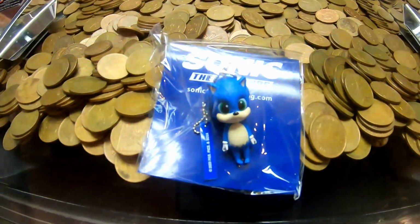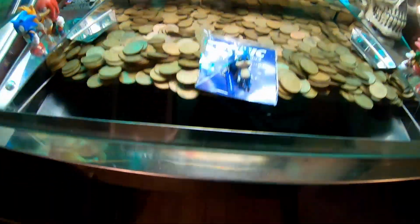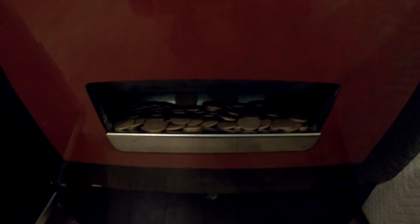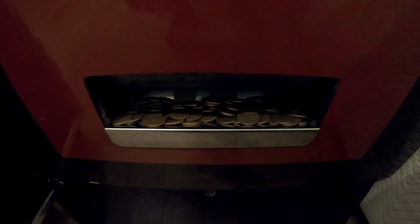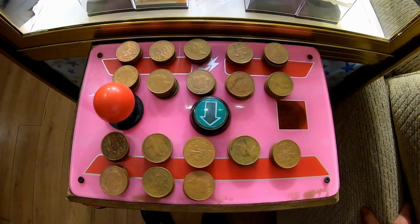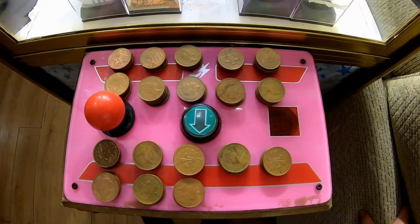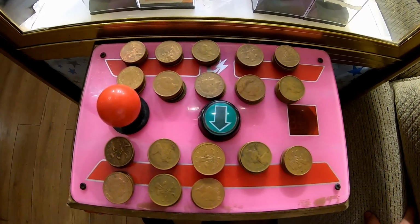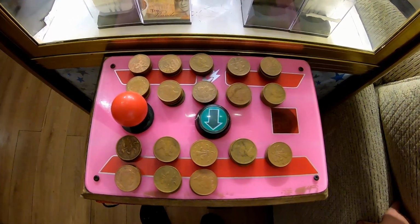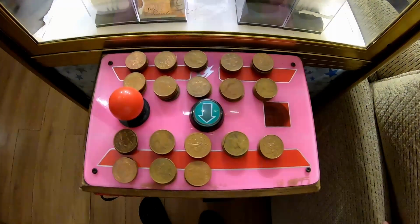And we did not win the Baby Sonic keychain, but we did get quite a few 2p's though. So what we'll do is count up the 2p's and see if we got more than £5. If we have, then we've made a profit. But if otherwise, we're going to see how much we lost, so we'll count them up now and see what the verdict is. In total, we got £1.76 back. That's not a profit, because we lost £3.24. And unfortunately, we did not get the Baby Sonic keychain, so that was an epic fail.